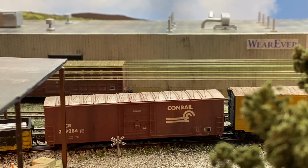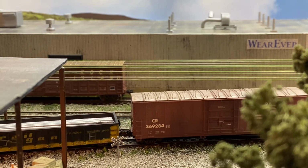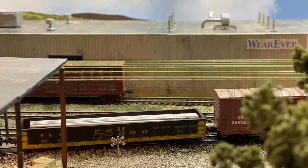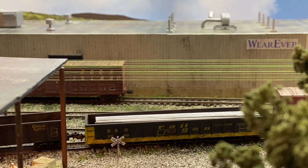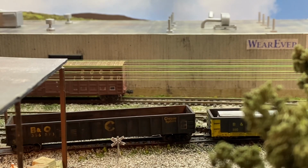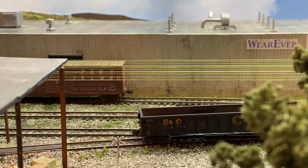We've coupled onto the empty. Now we're going to pull it out and spot it back on the number 2 track, or the Sherman track, as it is called west of the diamond, but I'm not sure what it was called east of the diamond.